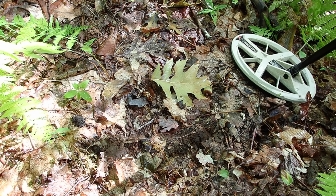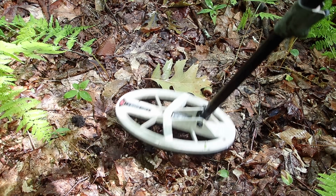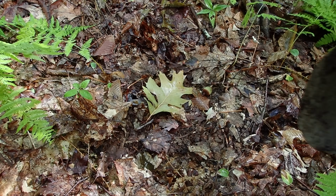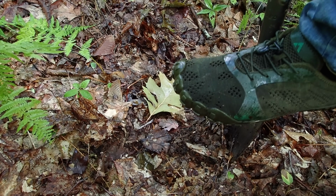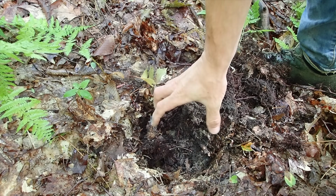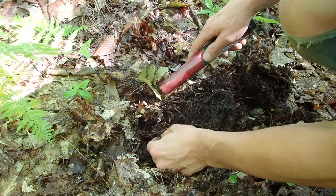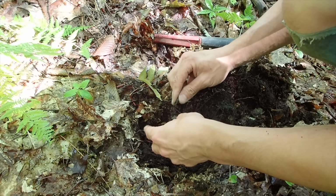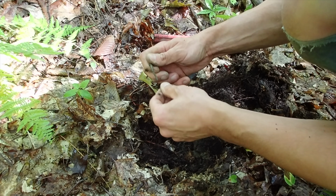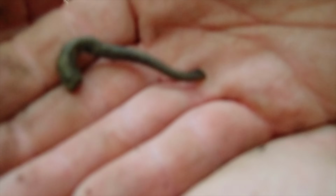Alright, we have an okay target here. It's a 50. It's probably a button, but I thought we would dig it up together so we can share in the excitement. There's an incredibly tough and thick root layer right here. Oh, here it is. That's not a button at all. Nice. Awesome. This is the most of one of these I've ever found.